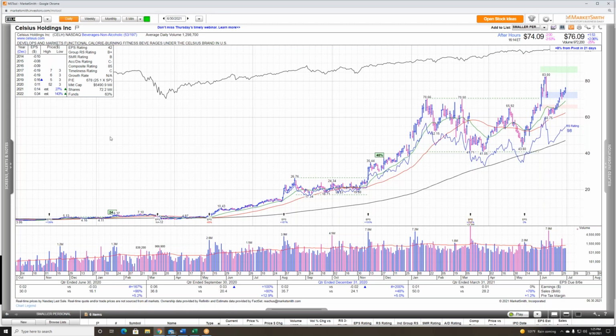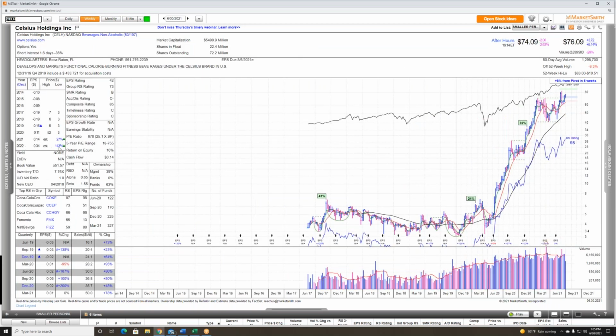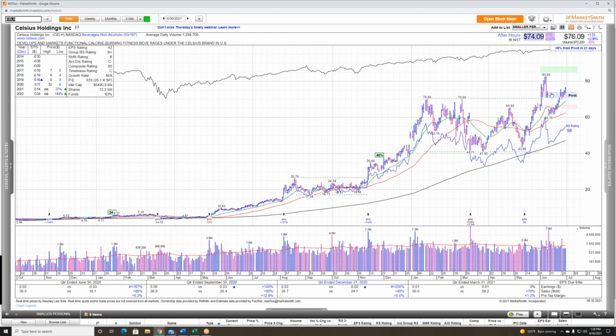The reason why I like the stock and the company is the fundamentals are just outstanding. 2022 estimates 143%. The sales growth right here last quarter up 78%. We got a stage 3 base here at 70.66. I want you to write that number down, 70.66. So it's past that. I'm already in.